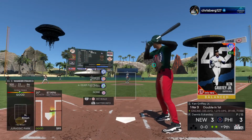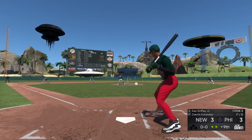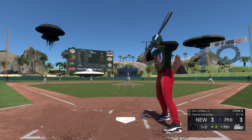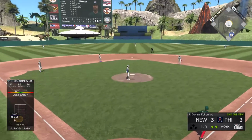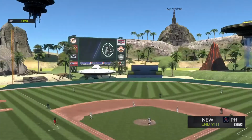Number 24. Now to the plate, here is Ken Griffey Jr. He's working on a 1-for-3 thus far. Really pulled that one across as the slider misses well inside. Now here's a comebacker back to the mound. And he'll flip it onto first, and with it, that ends the inning.